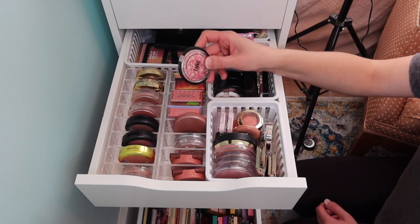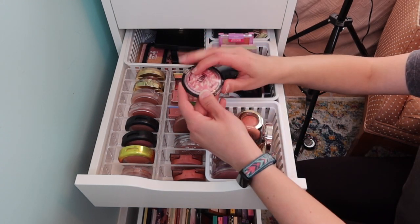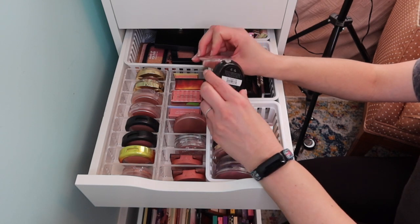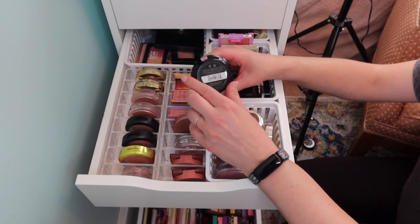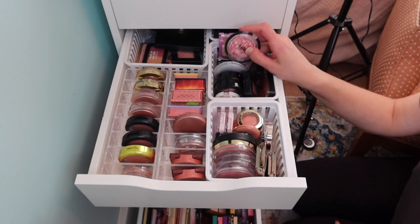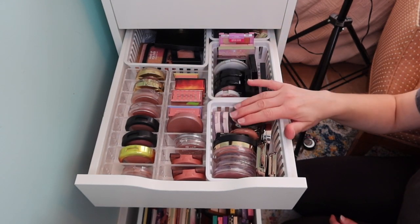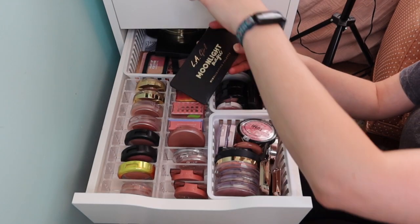I did really love this Lumi Radiant Blush by AOA. So pretty. I do have to layer it because this color itself is a little much. But this one's in Frantic Pink. But I love that. That might end up being like my blush of the summer, but I will put it back for now. Alright, we have a couple of highlighters.